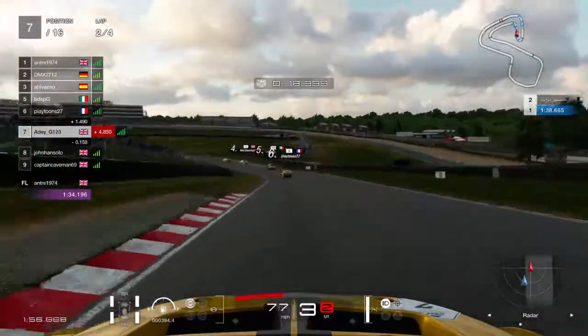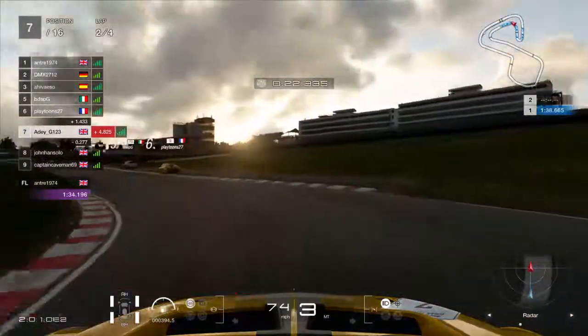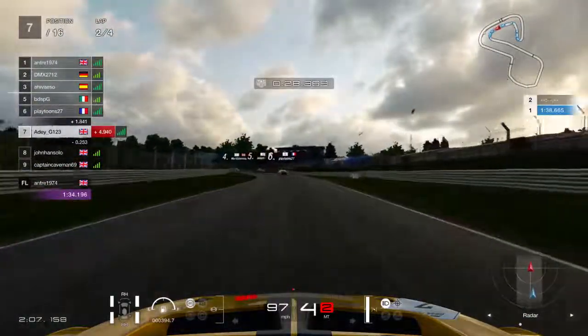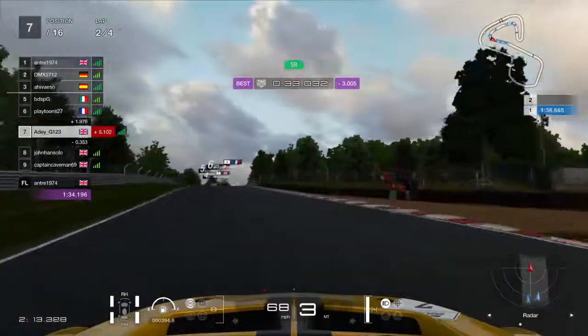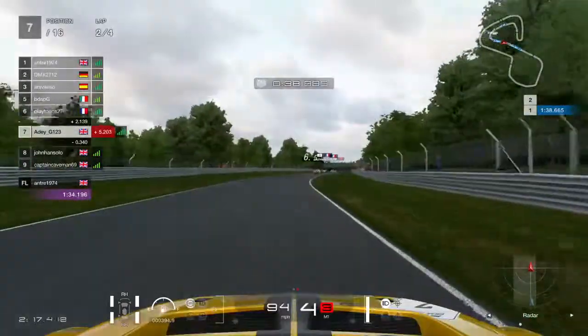And there we go. Up into 7th. Got to make sure I keep it through here though. Oh, I've gone a bit wide, a bit deep. Oh, that's not good. I think he did the same. In the wrong gear coming out as well, really. So that wasn't great. Try and defend into there, and then decent run out. Should do the job. Oof.